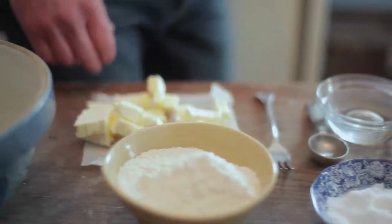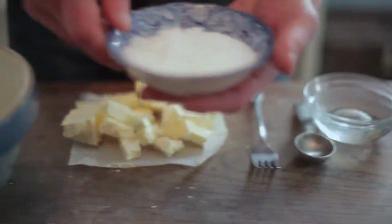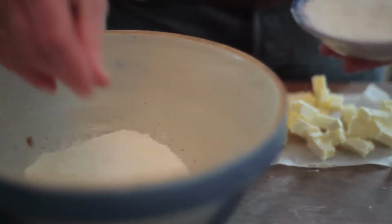Now I'm gonna make my pie crust. This is an all butter crust. Now a lot of people like to use lard in their crust to make it extra flaky, but I love the flavor of butter. First, I take 1 1/4 cups of all-purpose flour. Add about a half a teaspoon of salt, a generous pinch. And then I take 1 stick of butter, cut it up into little cubes, and put that in with the flour and the salt mixture.